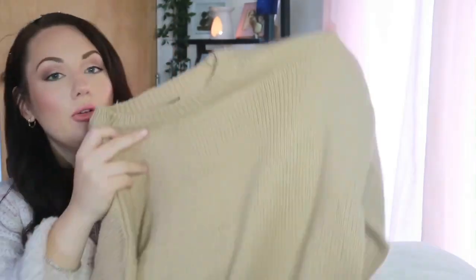Normally you're looking at around the £20 mark for a standard sort of jumper. It was really nice, and I've paired this with light blue jeans and boots, and it looks really nice. It's a really nice cozy autumn daytime outfit. So I grabbed that, and they did have this also in grey, but I'm trying to steer away from grey because I just can't stop wearing it.